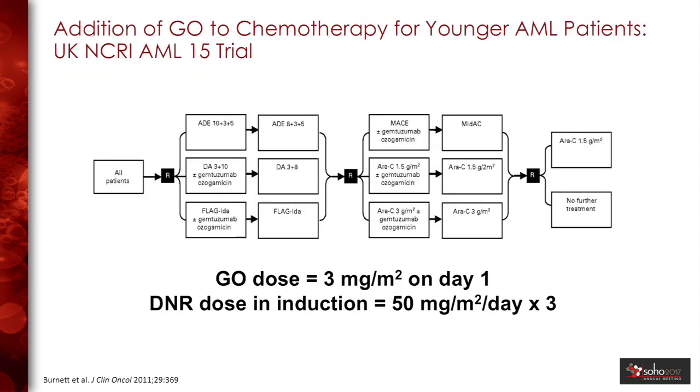Well, that wasn't the end of gemtuzumab. Again, our colleagues in the United Kingdom performed the AML-15 trial, and in this study, they added a single dose of gemtuzumab, just 3 milligrams per meter squared. So again, different than the labeled dose at the time of 9 milligrams per meter squared, on day 1 of various induction regimens. I'll come back to this at the end.